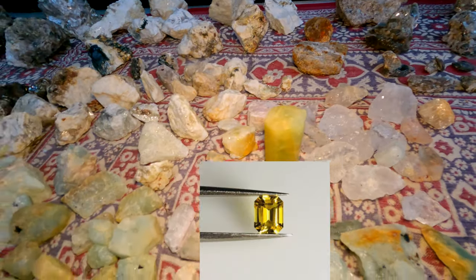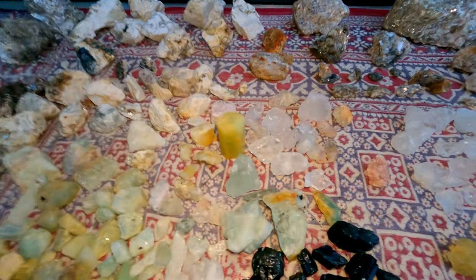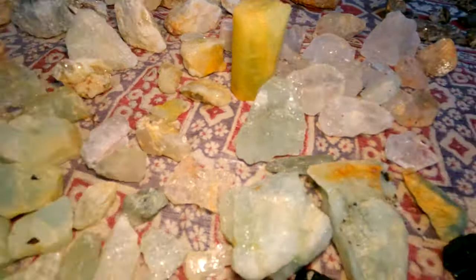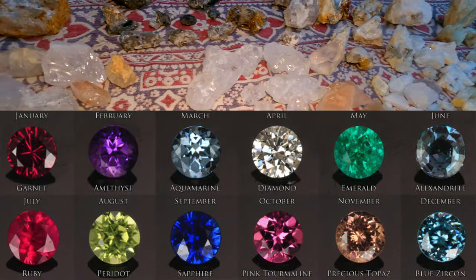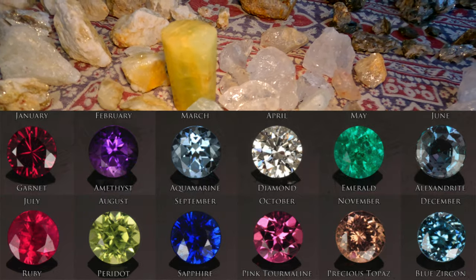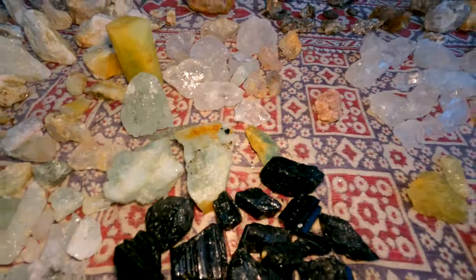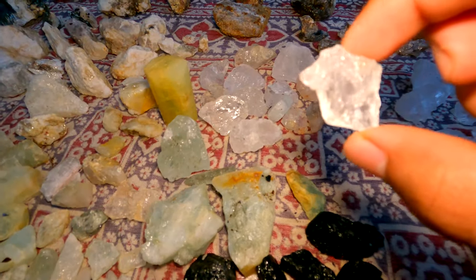So the difference between the diamonds and these gems that I'm showing you guys is that a diamond has a hardness of like level 10, and these gems have a hardness of level 7. So in a way, they will look the same when they're cut, especially in diamond form, but the hardness is the only difference. The clarity in this clear quartz is really nice.